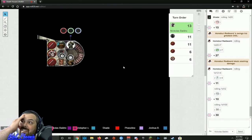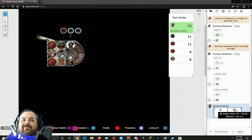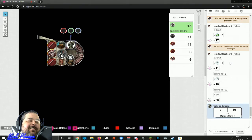I grab my holy symbol, cast divine favor on myself as a bonus action, and step up to the armor and strike it with my morning star. Do it with advantage, because he's prone and unable to move. Unfortunately, 10 to hit does miss, as you strike the floorboards as they splinter and spray up towards you. Oh crap. Alright, that ends my turn.